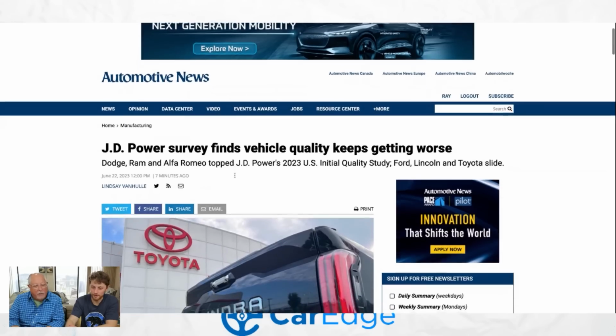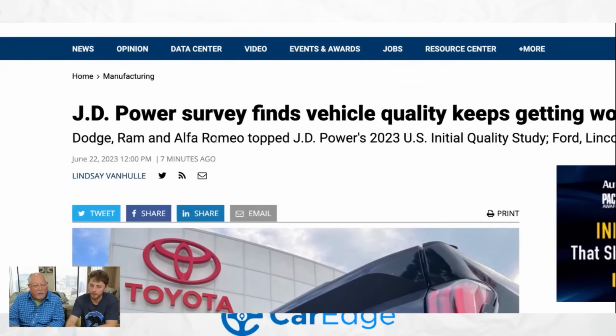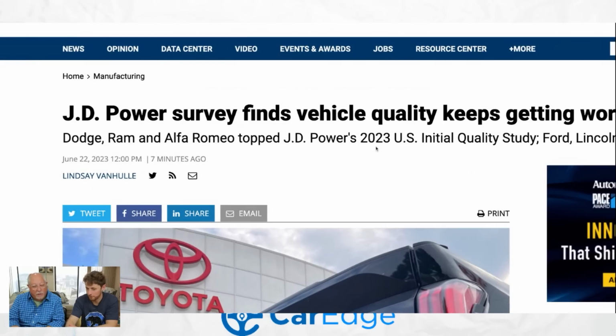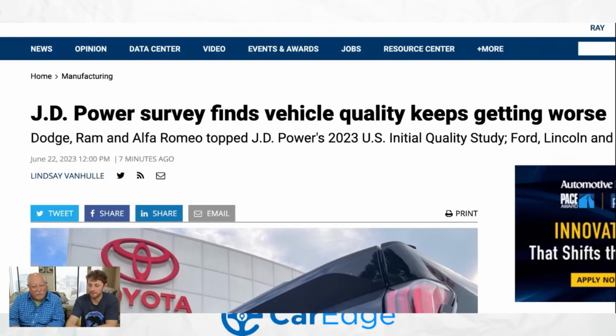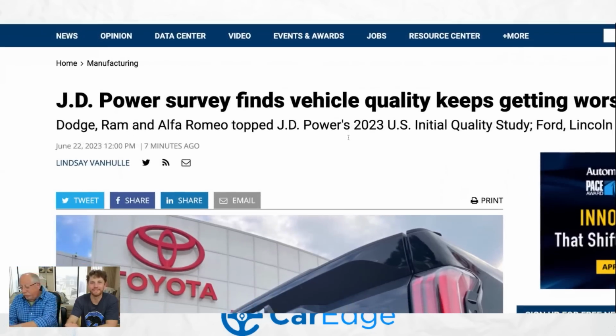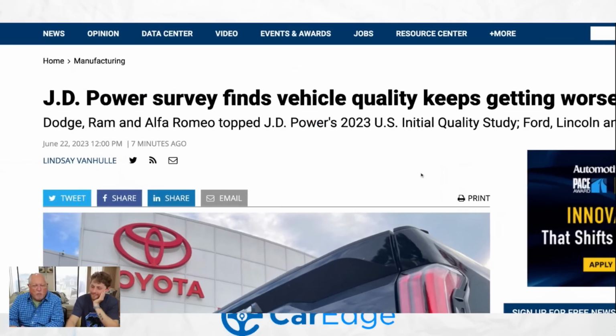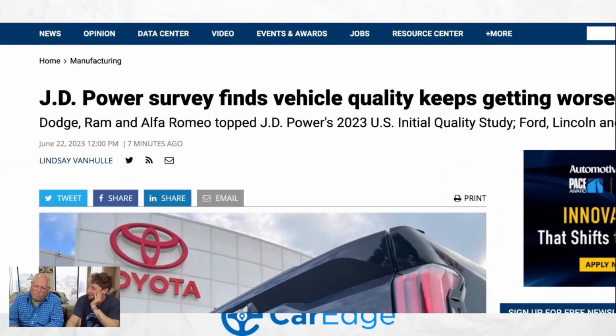JD Power survey, literally just came out, finds vehicle quality keeps getting worse. Dodge, Ram, and Alfa Romeo top JD Power's 2023 U.S. initial quality study. Ford, Lincoln, and Toyota slide. The really got to be kidding me is, I don't know, maybe I'm wrong, but the idea that Dodge, Ram, and Alfa are your JD Power 2023 U.S. initial quality winners. I don't know.